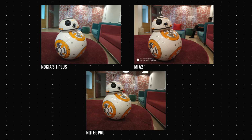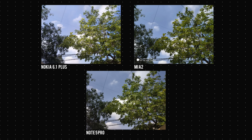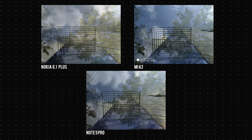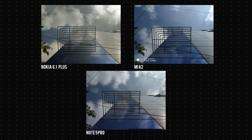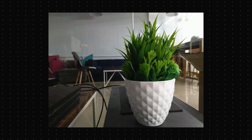However, if you compare photos from the Nokia 6.1 Plus, the Redmi Note 5 Pro and the Mi A2, it can be seen clearly that both of the Xiaomi phones handle colors a lot better than the Nokia 6.1 Plus. In low light, things start to fall apart for the Nokia budget phone.